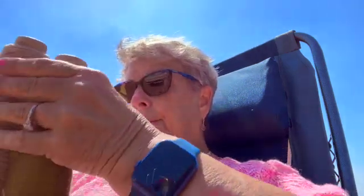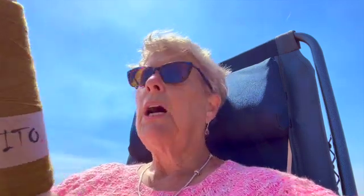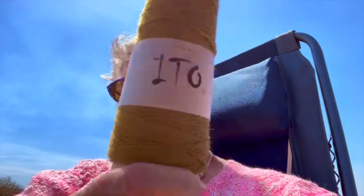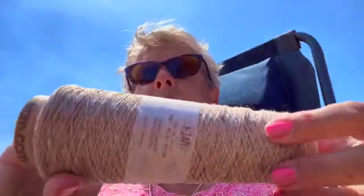I'm making, whoa! That's what happens when you do things outside and you're trying to do too many things at once. I'm making it with these 2 yarns. These are both Ito yarns. This is 100% wool, this gold mustard color. They call it mustard. And the second color that I'm using is Ito Kinu, and this is 100% silk. Let's see if I can get that in the picture. It's called oatmeal.